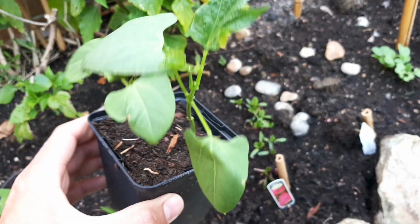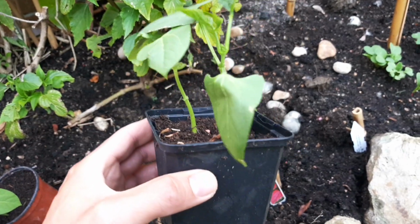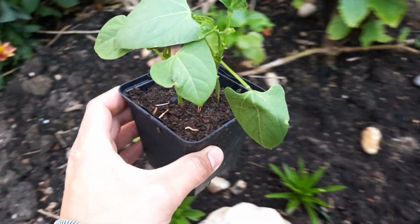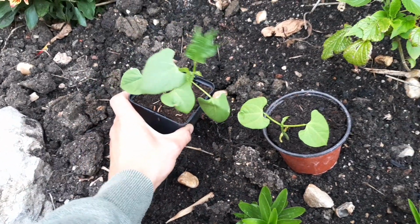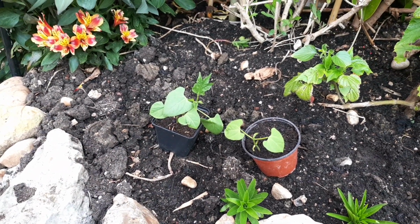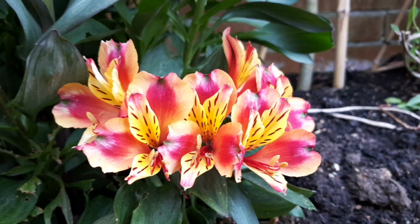Let's wait and see. And it's time for me to start placing out some of my homegrown vegetable seedlings. This is a bushy runner bean that will stay low and provide lots of dangling vegetables, and I'm hoping it's going to look good in the jungle garden. I've just got to decide where to put it now.